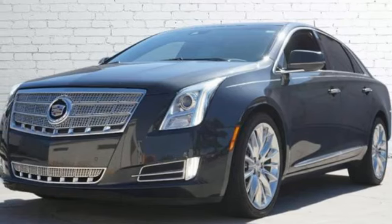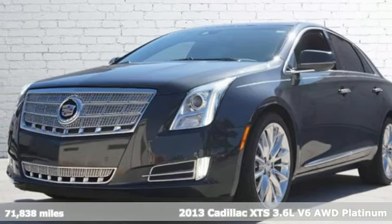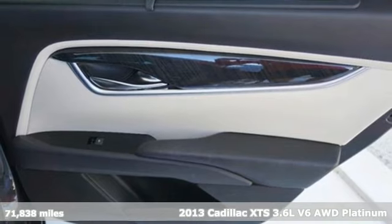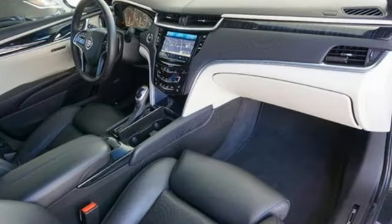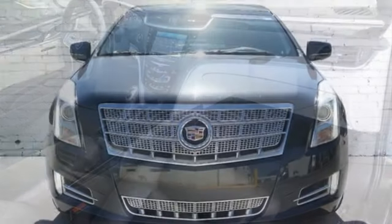It's a 2013 Cadillac XTS. This is a flagship vehicle in every regard. From impeccable details to the meticulously crafted interior, this chiseled beauty is elegant throughout.